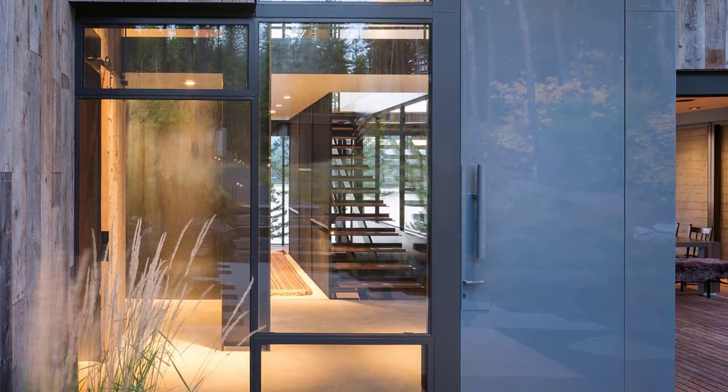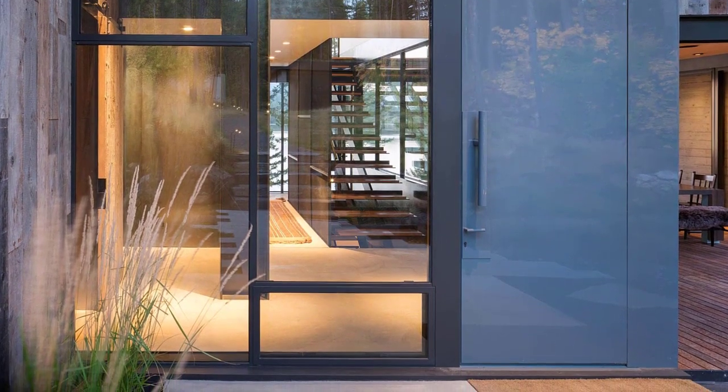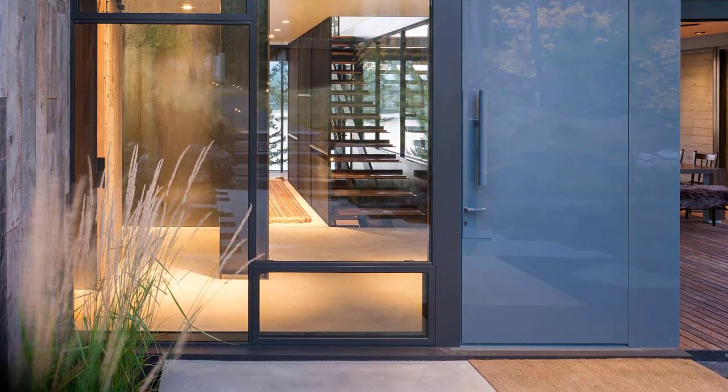The home features three levels, with the ground floor featuring a rec room, a TV room, a wine room, and a patio.